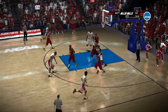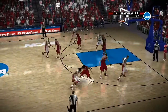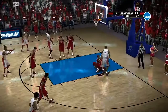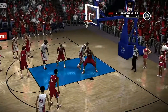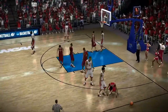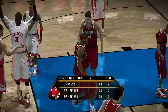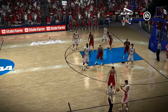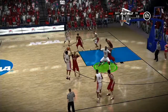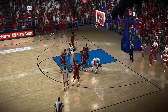Penetrates and kicks back on the dribble, gives it up. High post player flashing. Gets it back out. Number 32 with the foul. Well, Dick, what's the front court production looking like to you? Well, you know, Brad, your bigs really can influence how your teams play. Rebounding, blocking shots, altering shots are all very important skills which your big players should possess.